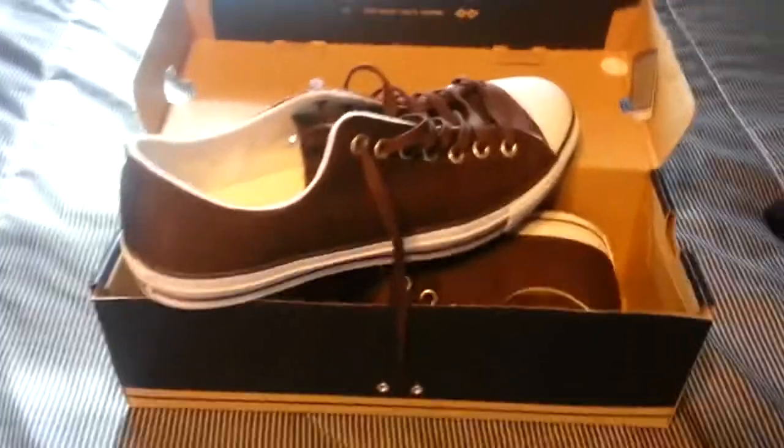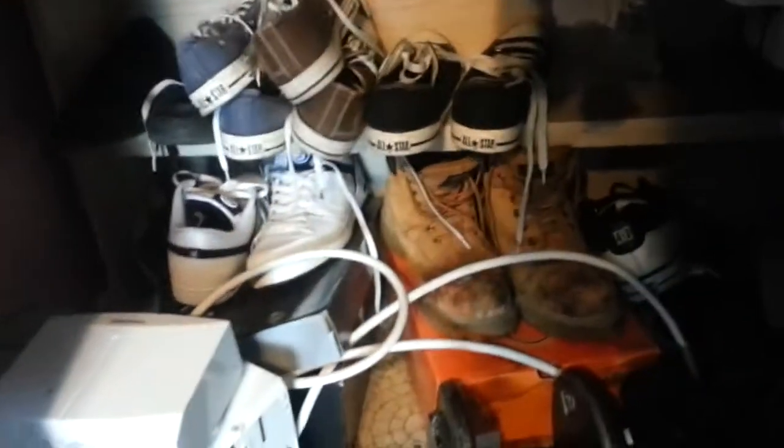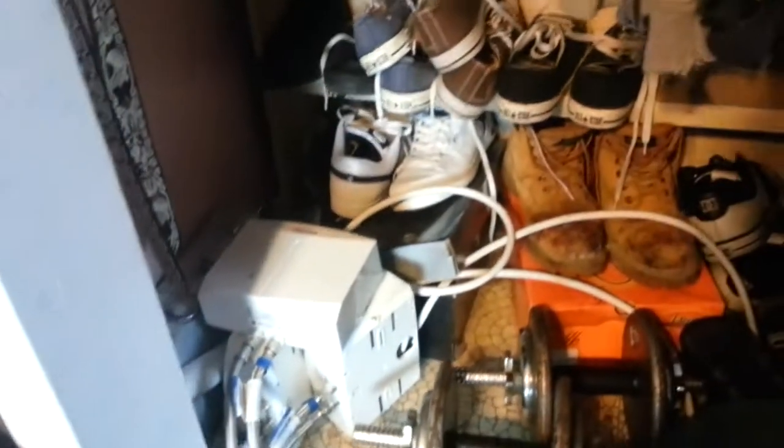So look, I have those right there. And let me show you, I got more right there. Oh, and I like Jordans too. I have those right there, and I have them on right now. And I like Adio DCs. My working boots, you know. So yeah.